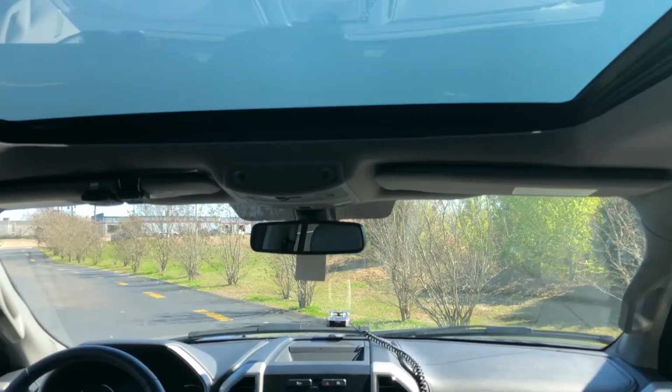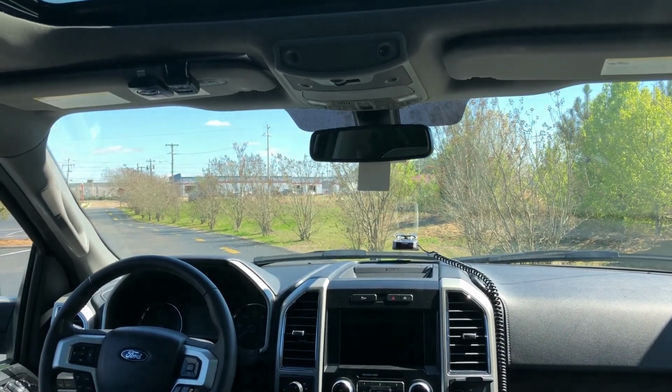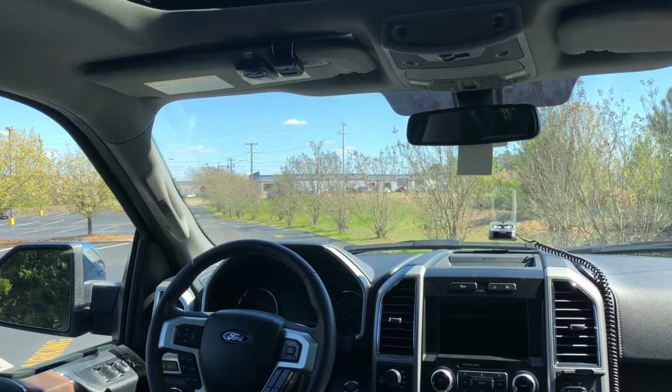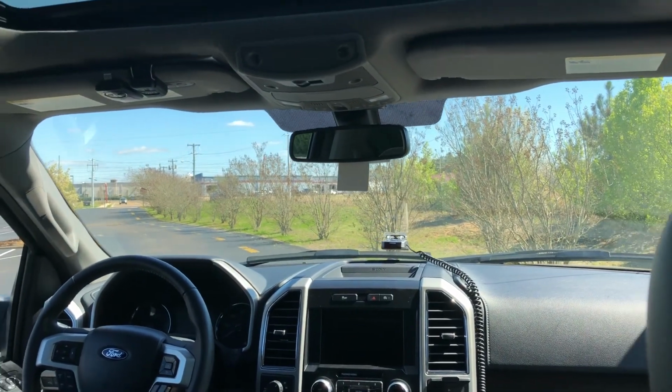This truck also has the massive twin panel moonroof. I don't know how well you guys can see that, my camera is so zoomed in. But when Ford introduced that, it was out of this world. I mean, no pickup truck had that. And for Ford to go through what it takes to put that into the roof of a pickup truck was insane.